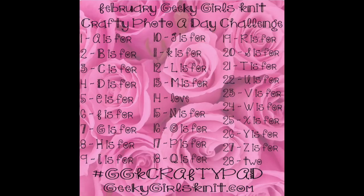So those were our favorite photos. Great job, everybody. It's never too late to join in. You just take a look at the prompt for the day. Today when we're recording, the prompt is fun. You post a picture interpreting that however you wish. We're very cheater friendly. And make sure in the caption you use hashtag #GGKCraftyPad and yours might get chosen.